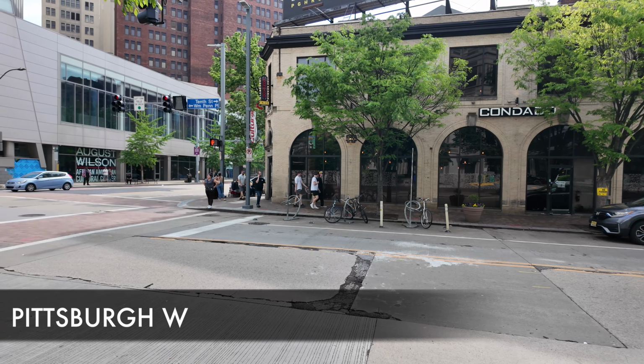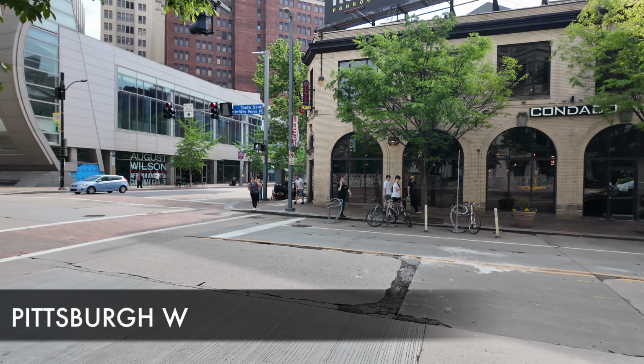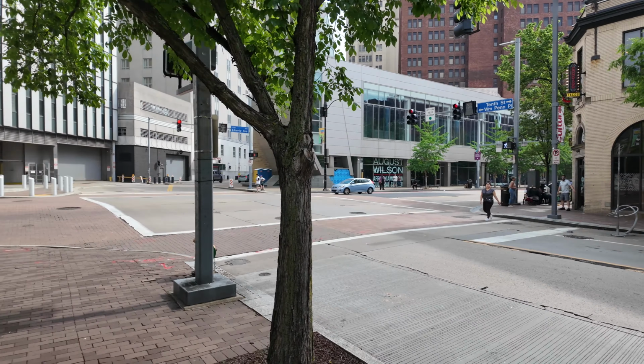All right, so here we are on 10th Street and William Penn Place, Liberty Avenue. This here is the Westin in downtown Pittsburgh. So, let me give you a tour of this property I'm staying at here. I arrived yesterday in town from Boston.